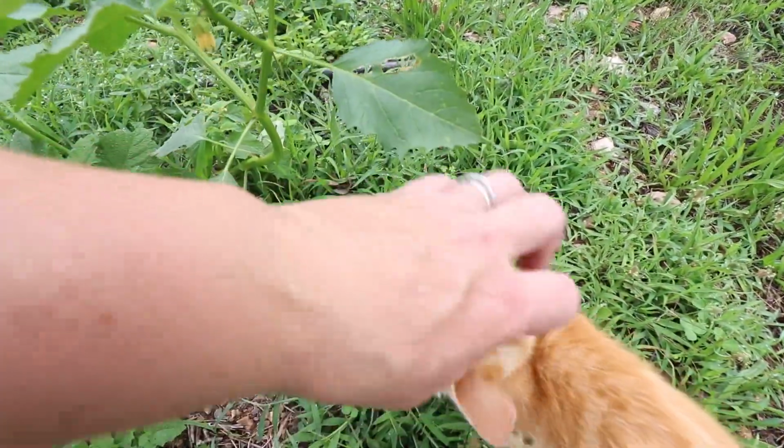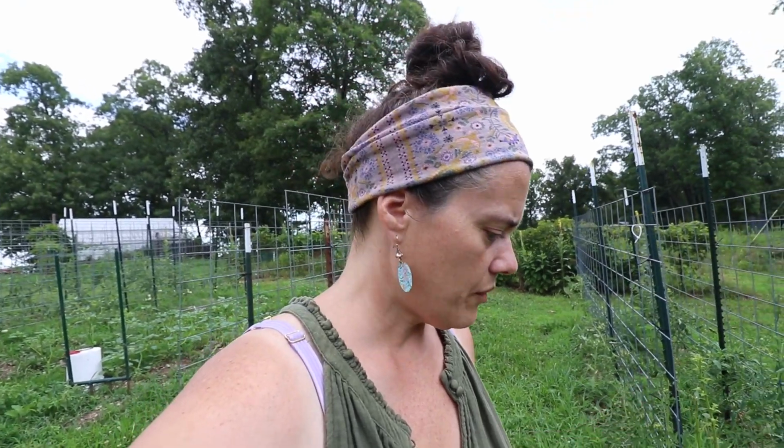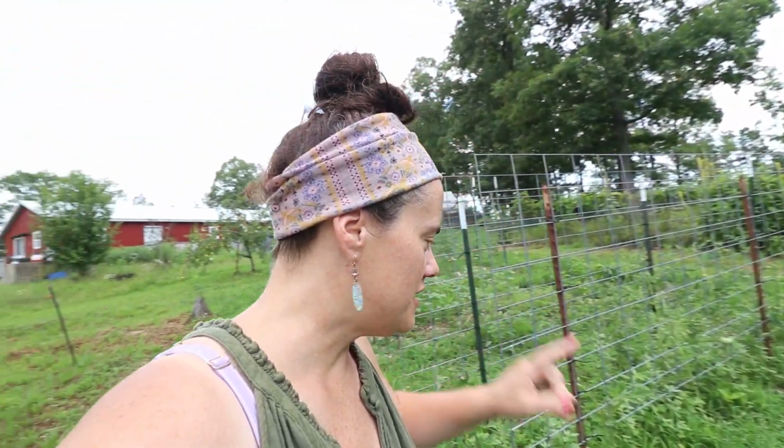Not that thing, that thing's cute. But these things, harlequin bugs. We never had them. They're so beautiful. I'm pretty sure that's a harlequin bug. If it's not, I'll put it right here. But those things are evil. They will decimate a crop like overnight.